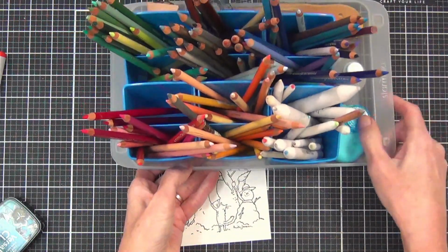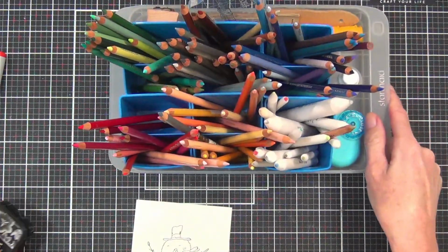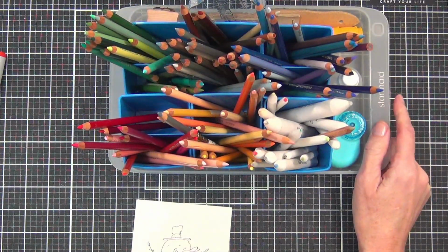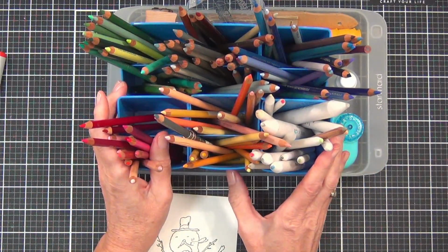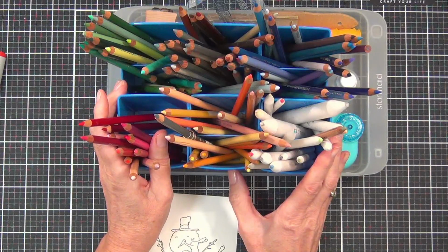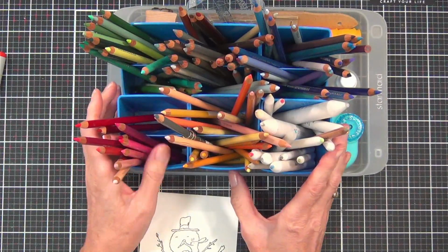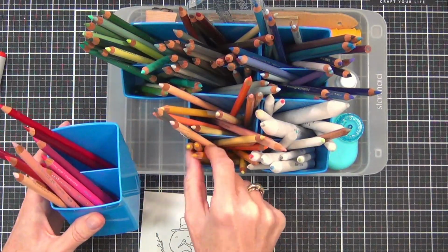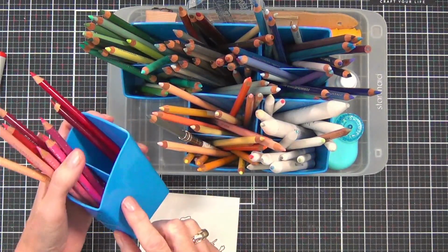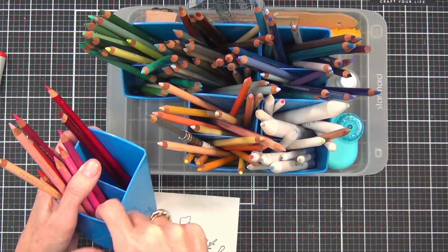This is how I store my pencils. These are the Prismacolor ones. I have the full set of these, but only because I got such a good deal. I had the 72 set when I initially bought them, and when I sharpen them down, they get quite small. The smaller bits I usually sit at the front.